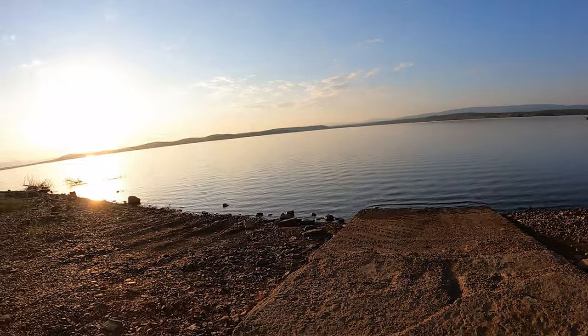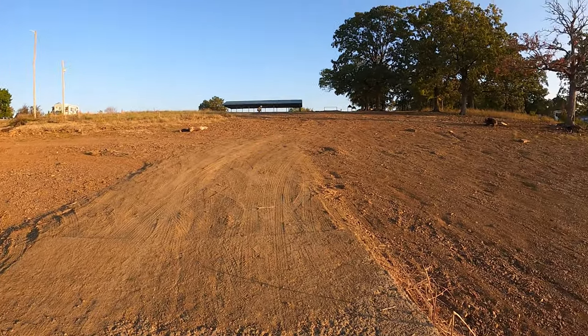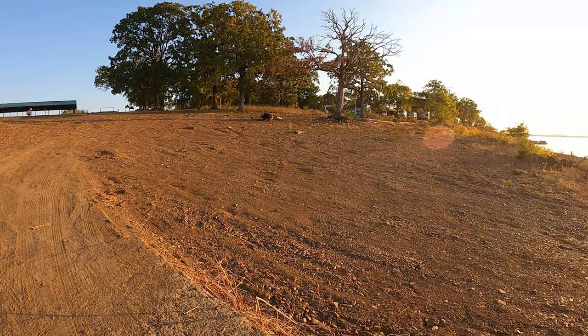Wow. So we're gonna spend the day, or I'm gonna spend the day exploring Wister Lake State Park. If you want, you can come along with me. And we're gonna start right here at Wister, in the Wister Loop. Up there. We're gonna go see some stuff. Some Wister Lake State Park stuff.